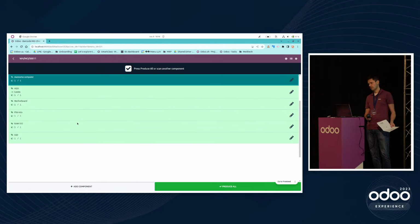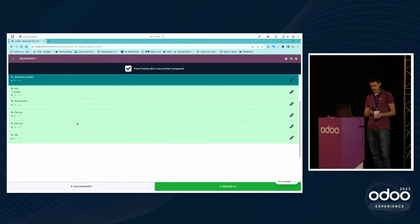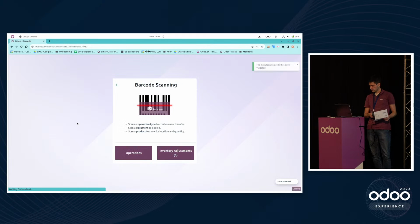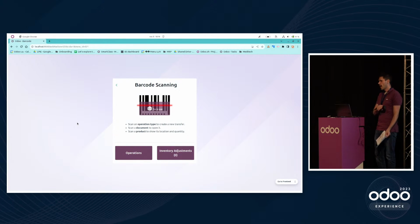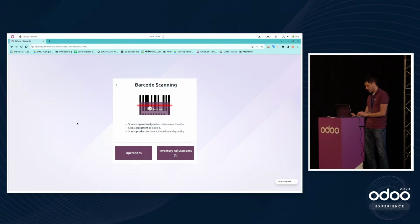And also, I don't forget the purple light. And the purple light, I can add it directly. I have a produce command barcode, and it's done. I didn't touch any screen, any mouse. I process all my manufacturing order simply by scanning. But let's go back to my slide.